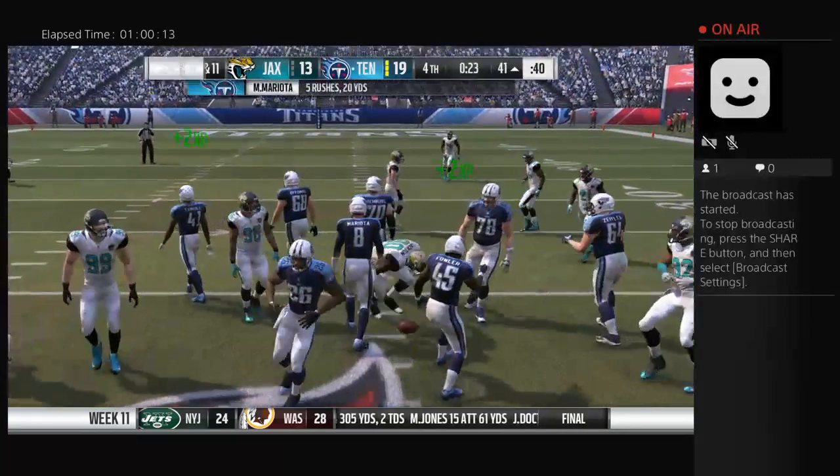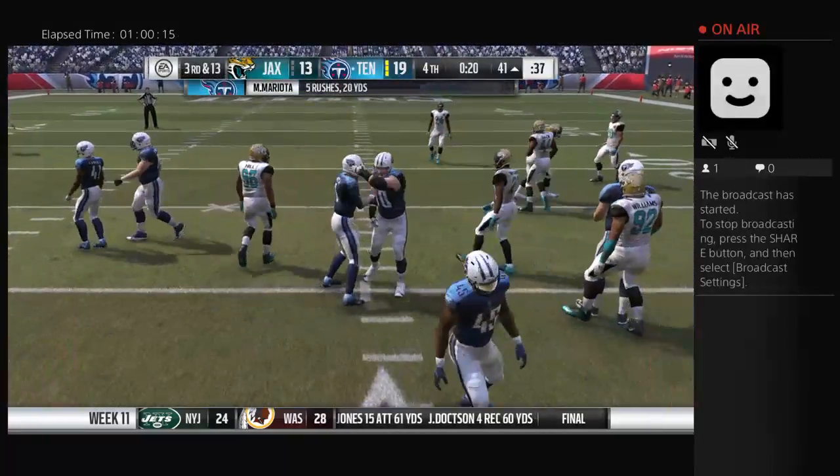Mariota with a knee to the ground, and that should be it.